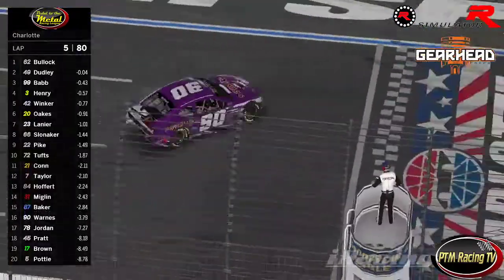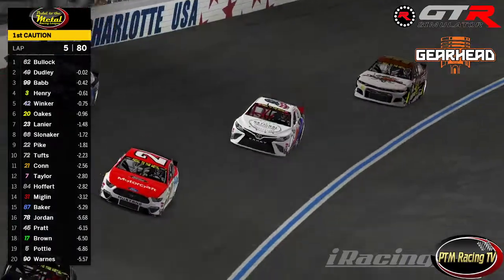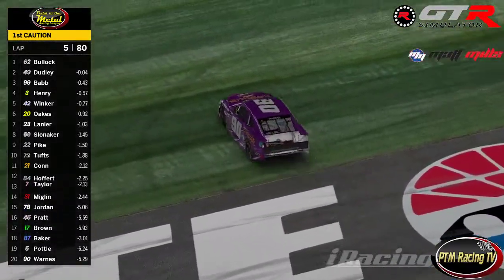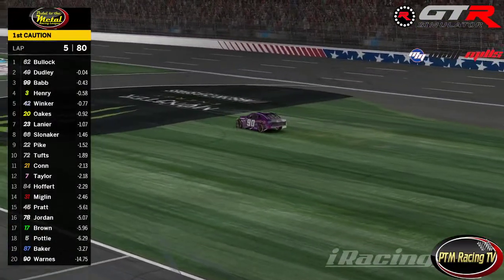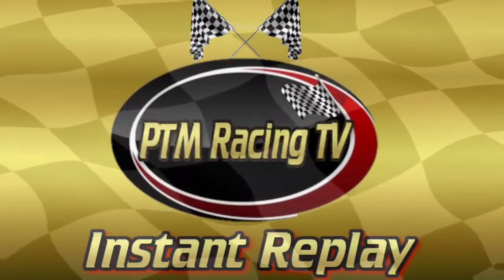Pike also caught in the mix in this one here. Big wreck right on the front straightaway. Everyone involved, we got a caution. Dennis Warren, the number 90, getting caught up in a bad circumstantial area there. Had nowhere to go and nowhere to get out of, and the caution flag flies.